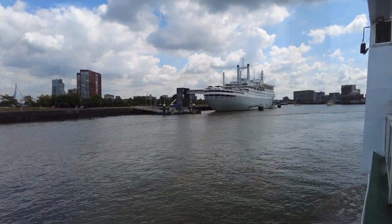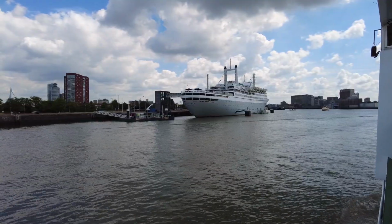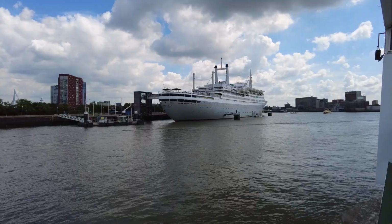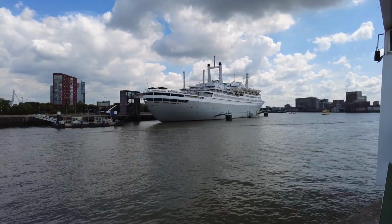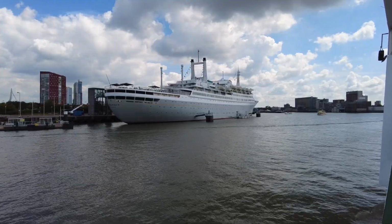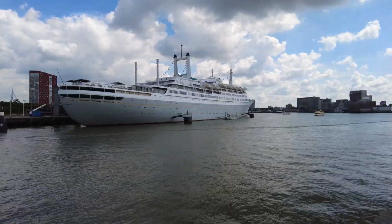The SS Rotterdam. This steamship of the Holland-America line sailed back and forth between Rotterdam and New York from 1958 to 1972. Today, visitors to the SS Rotterdam will find a hotel, restaurant, wine bar and beautiful lido deck with patio seating and a swimming pool on board.